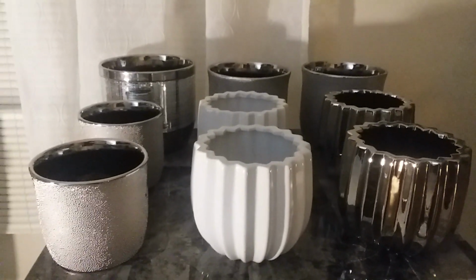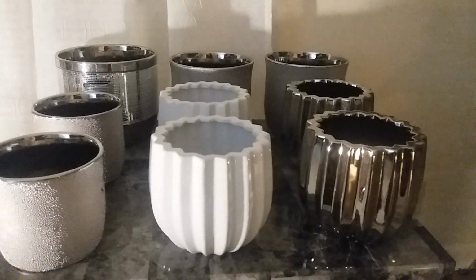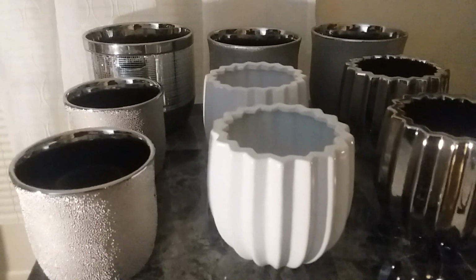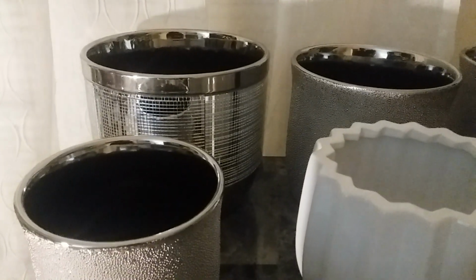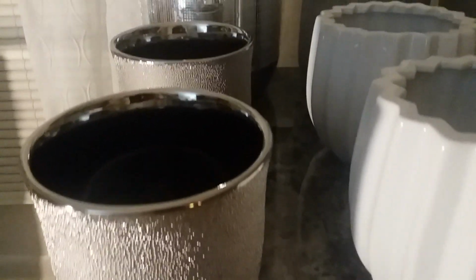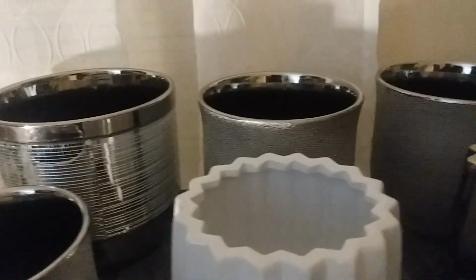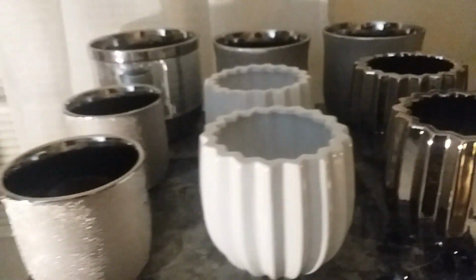But I just wanted to give y'all just a tour of my planters collection that I'm going to use to decorate my home. And I just want to show you guys that you all can glamorize your home with planters too. Okay? So we don't want to stop anyone from putting plants in their home because they feel that the planters are dull or can be dull. And so that's it, guys.